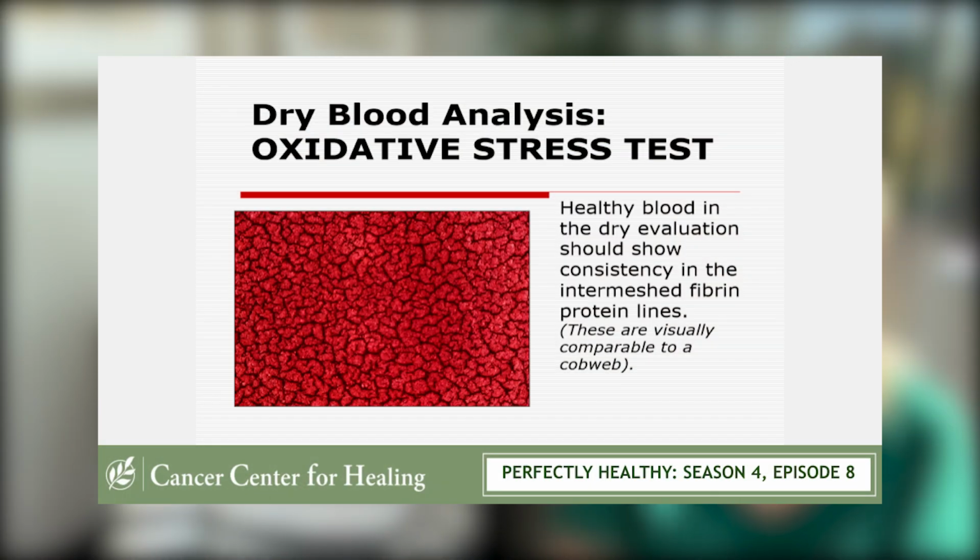Yeah. Okay, good. Glad we have this tool. So this is a different type of blood we're looking at. Yeah, the dry blood analysis is sometimes called the oxidative stress test. On this test, we let the blood dry on the slide without a cover slip, and we're really evaluating how the blood clots at this point.